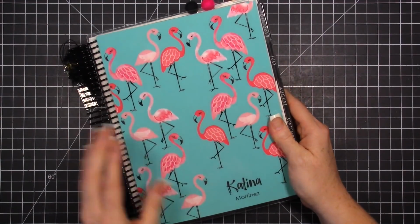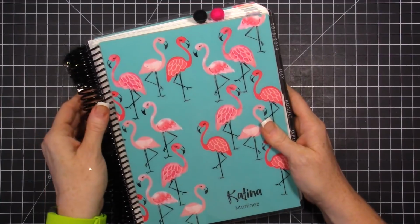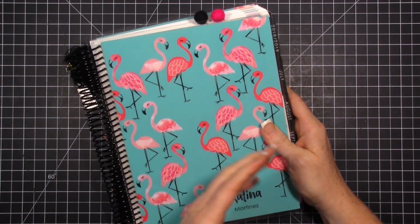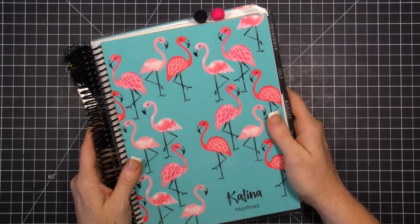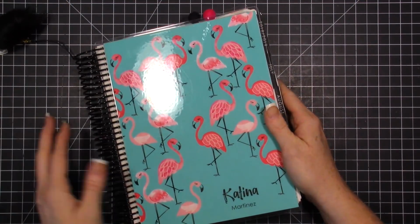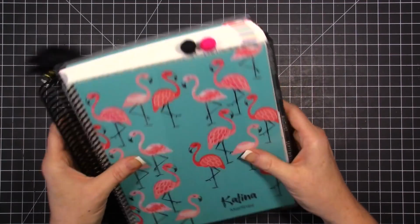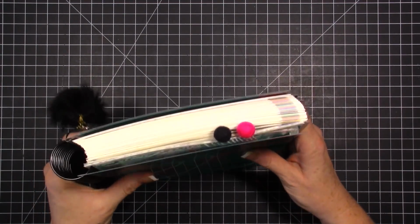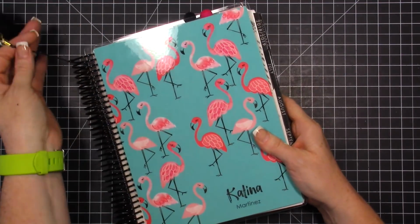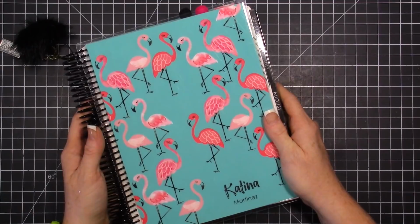The Erin Condren planner is a more expensive planner. You can get a coil kind of planner a couple other ways that are a little bit cheaper. So I spend about $70 on my planner every single year, and I'm okay with that. I stay in a planner all year long, so I don't change out. So just so you know, they are more expensive.